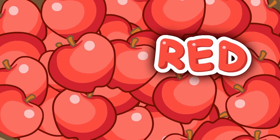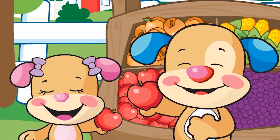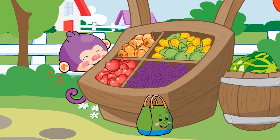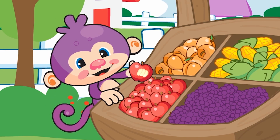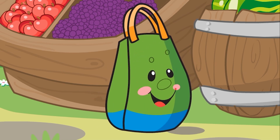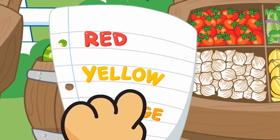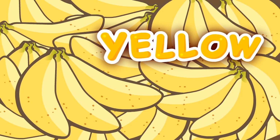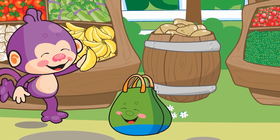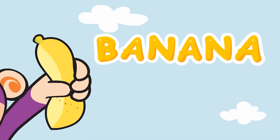Look, sis! Red apples! Apples are red. Apples are yummy. They're juicy and sweet and good for your tummy. Juicy apple. What's after red? Yellow. Let's find something yellow. Bananas are yellow when they're nice and ripe. Bananas feel smushy. That's just right. Smushy banana!